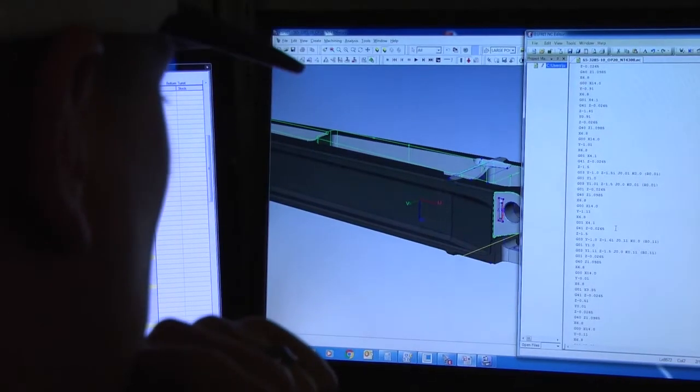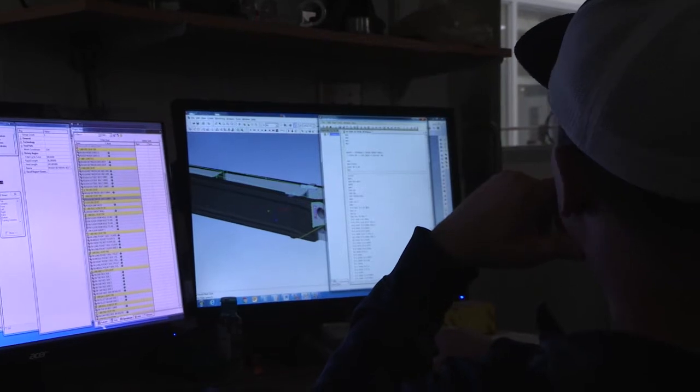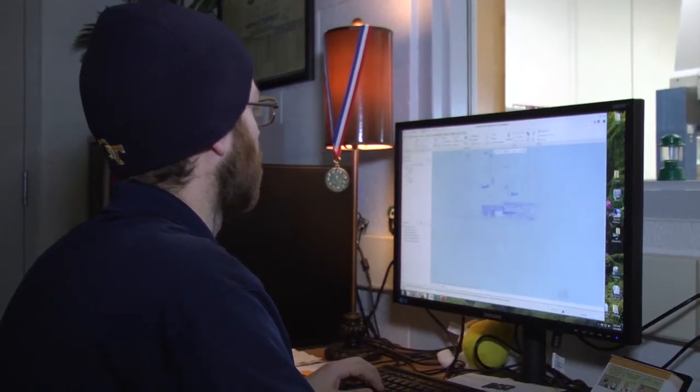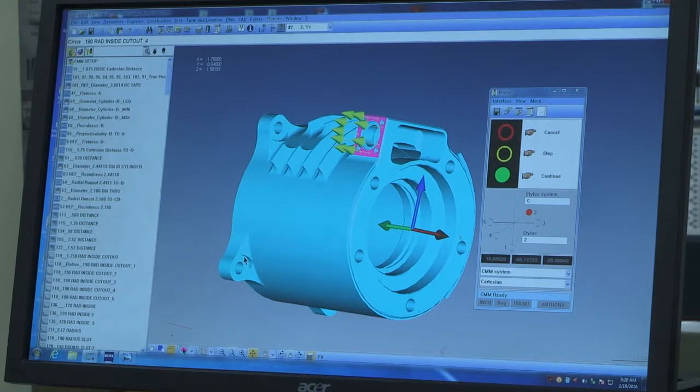Now I'm here in the programming office with one of our programmers, Dan Kincaid, who moved here right out of college from Atlanta, Georgia, and has been with us for 5 years. So what exactly is what you do here, Dan? Well, in the programming office, we start by making a 3D representation of the part that the customer needs. And then we simulate how the machine's going to cut it, and we program code that tells the machine exactly what it's going to do in order to cut parts.